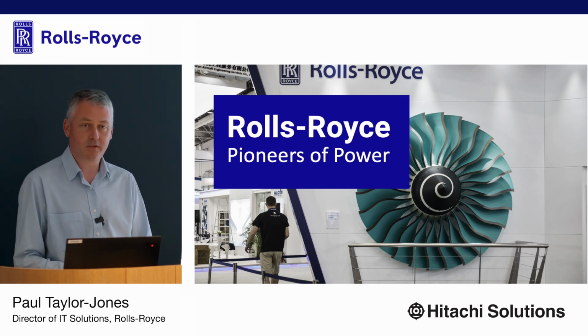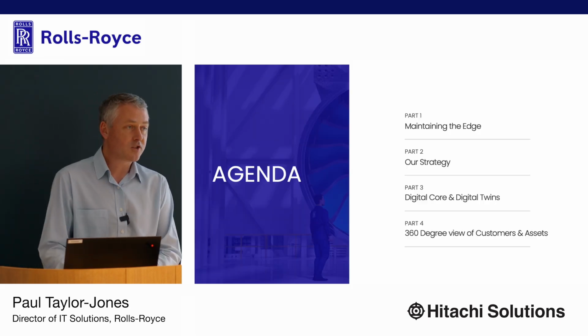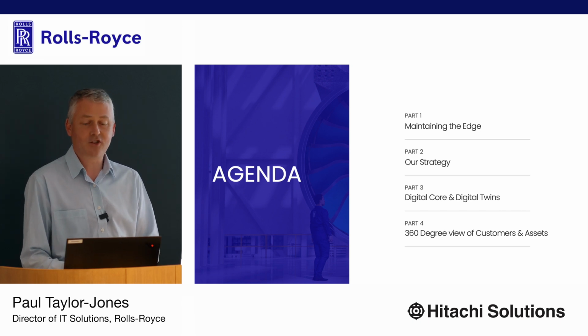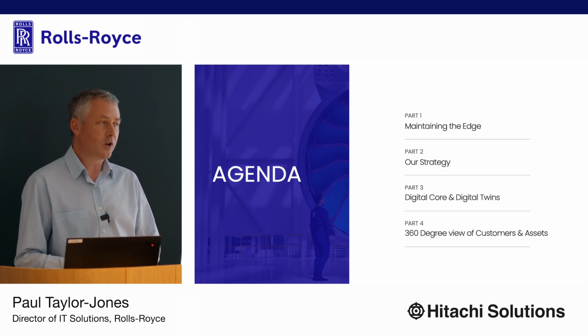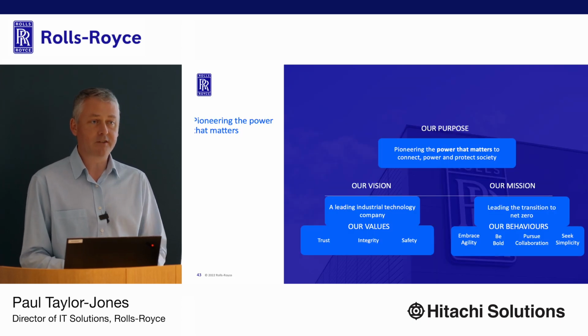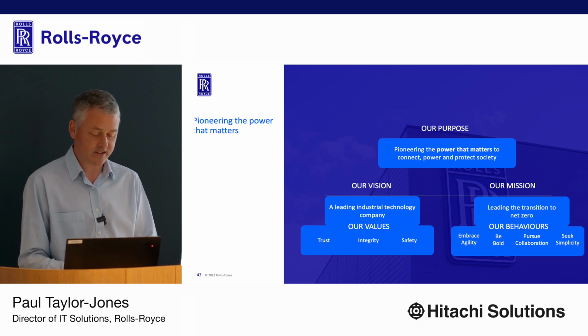And today I'm going to cover off these 4 elements for you. I'm going to talk about how Rolls-Royce maintains the edge, what our strategy is and how that encompasses Group IT. I'm going to talk briefly about digital core and digital twins, and then I'll close by talking about a 360-degree view of our customer and our assets.